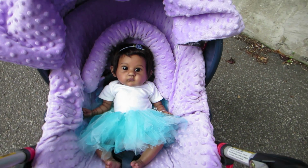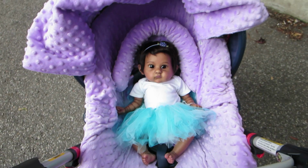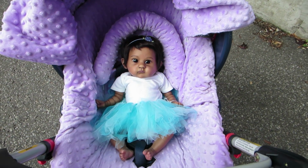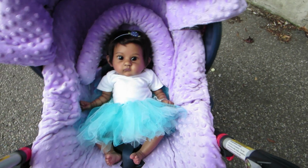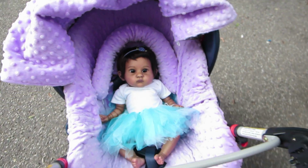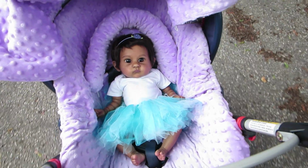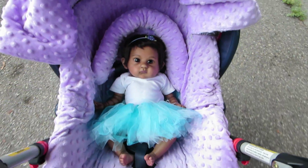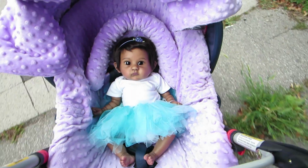Alright guys, so today I have to go and mail my little mini 10-inch masterpiece doll. Someone purchased it, so I need to go and ship it. So I thought I would bring Miss Zoey along for the walk. This is going to be her first real walk. I mean, she was pushed around in the stroller everywhere at the doll show, but this is her first official walk back at home. So off we go.